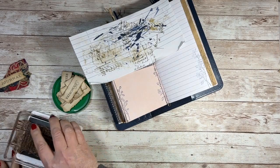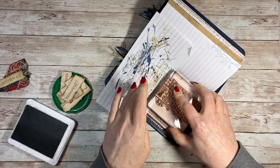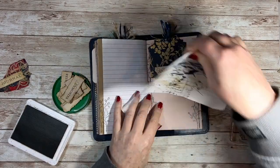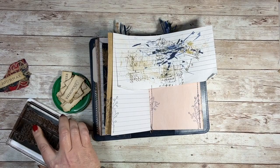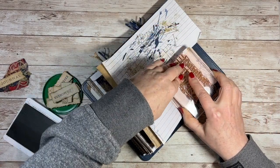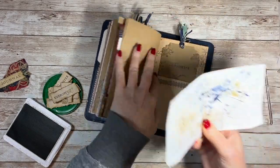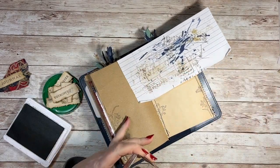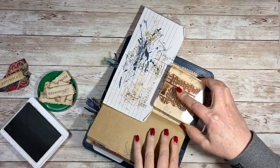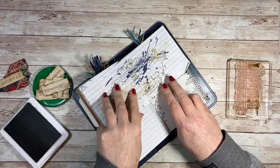Just going to do it straight on top. When I first stamped these, I did think I'd probably put something in the middle, but I didn't know what at the time, but I'm liking this. It's a very quick way of filling a gap using a stamp. And I just particularly like the look of ledger. I could have put another floral in there quite easily.